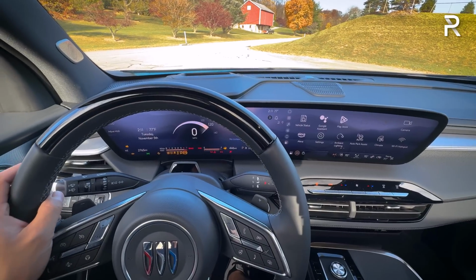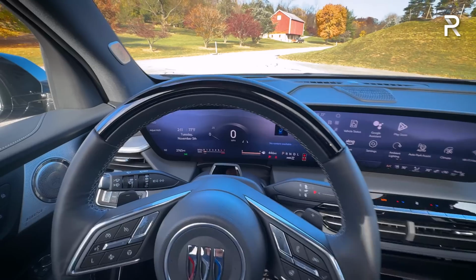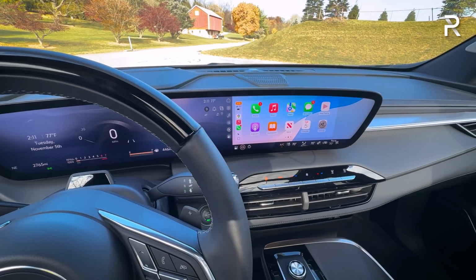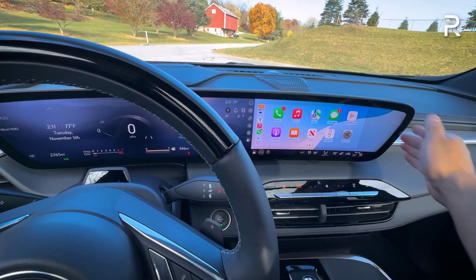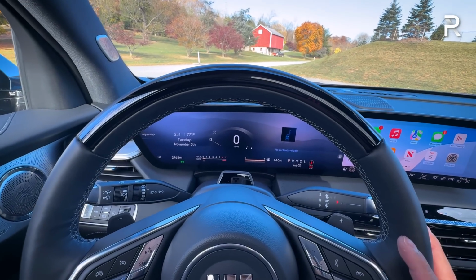Turning the vehicle on, you can hear it has, again, the latest Buick chime, and the gauges are digital. In the center you can see there's also wireless Apple CarPlay and Android Auto, which is nice. Technically it's one screen, but there is a noticeable division where it goes from the infotainment to the instrument panel screen. This instrument panel screen is also slightly customizable.